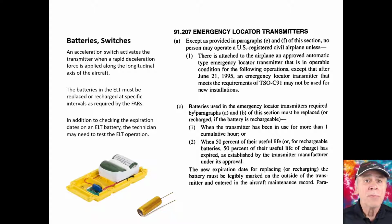And let's see, part C, batteries must be replaced or recharged, if it's rechargeable, if the transmitter's been in use for more than 1 cumulative hour, or when 50% of the useful life of the batteries has expired. The expiration date for replacing the battery shall be legibly marked on the outside of the transmitter and entered into the aircraft maintenance records. All right, here we're showing the battery a little clearer, and the acceleration switch also.